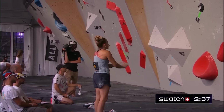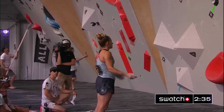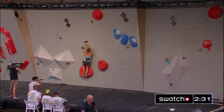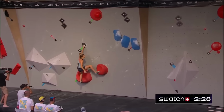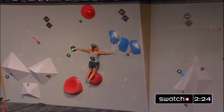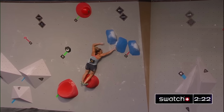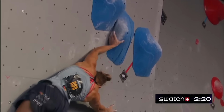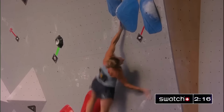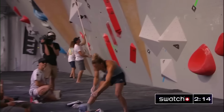Still plenty of time left on the clock, though. A little over 2 minutes, 30 seconds left. Every time you see them look to their left and right, there's a clock. They have a clock available to them, so she'll have looked over there to see how much time she has on. Gonna go. I love that. Look at that, basically just full balance work. Now stuck. Still.